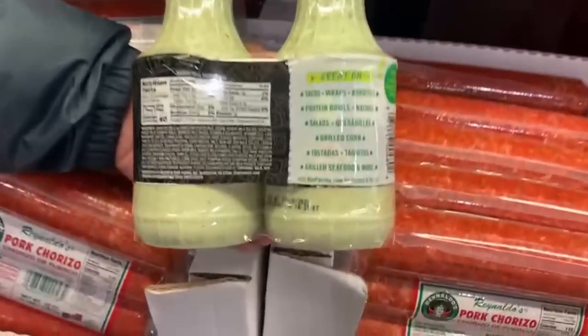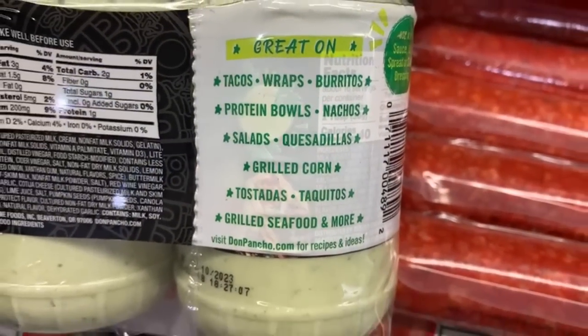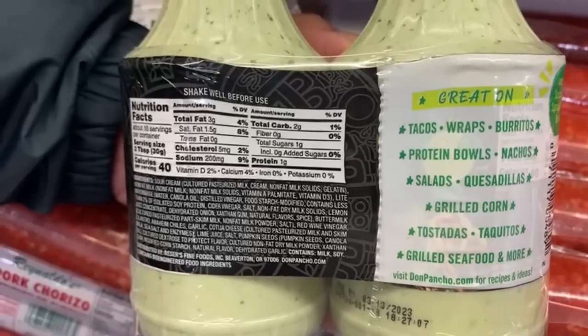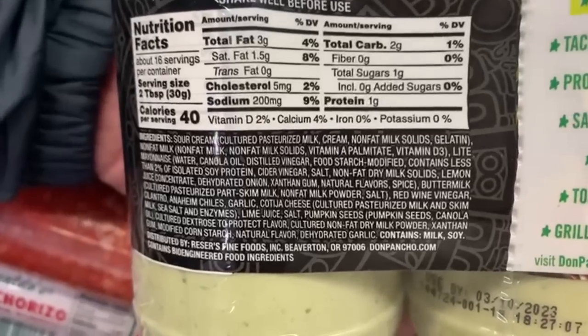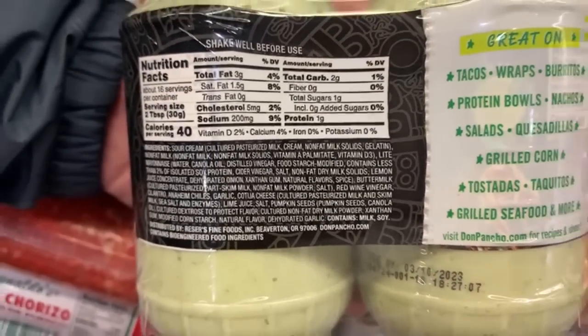The last time I tried it, I want to say it was pretty tasty. I can imagine putting it on things like your tacos, your wraps, your burritos, even things like your protein bowls or your salads. Now, when it comes to the nutrition facts, it's only 40 calories, 3 grams of fat, 2 grams of carbs, and 1 gram of protein. I do remember it being pretty tasty for the low calories that you're getting per each serving.